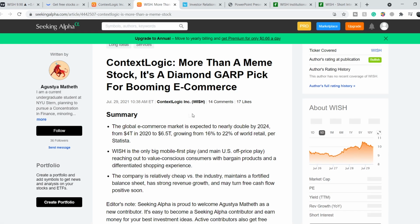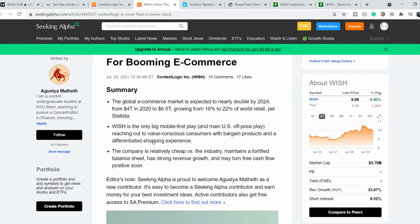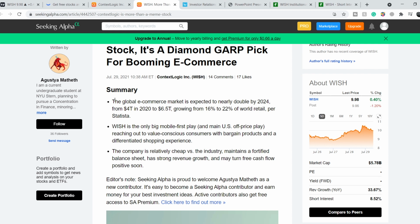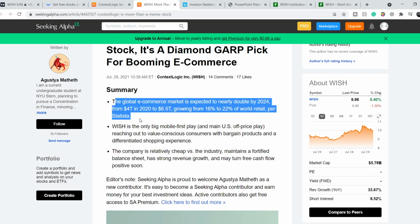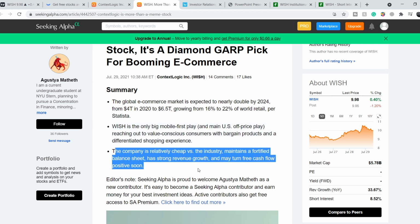So, let me show you this article. It was published on Seeking Alpha on July 29th, and it's titled "ContextLogic, more than a meme stock, it's a diamond in the rough for booming e-commerce." Let me quote you the summary. The global e-commerce market is expected to nearly double by 2024, from $4 trillion in 2020 to $6.5 trillion in 2024, growing from 16% to 22% of world retail per Statista. Wish is the only big mobile-first play and main US off-price play, reaching out to value-conscious consumers with bargain products and a differentiated shopping experience. The company is relatively cheap versus the industry, maintains a fortified balance sheet, has strong revenue growth and may turn free cash flow positive soon.